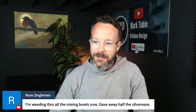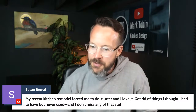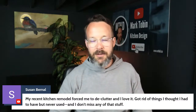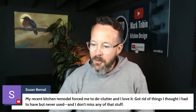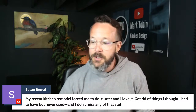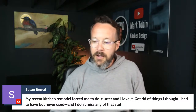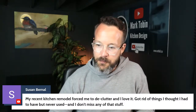All the mixing bowls and the silverware, they've got to go. Cool. Susan, my recent kitchen remodel forced me to declutter, and I love it. Yeah, always feels good to get rid of just stuff, right? Got rid of things I thought I had to have but never used, and I don't miss any of that stuff. It is a good feeling to get rid of all that stuff, and so good for you. That's awesome.